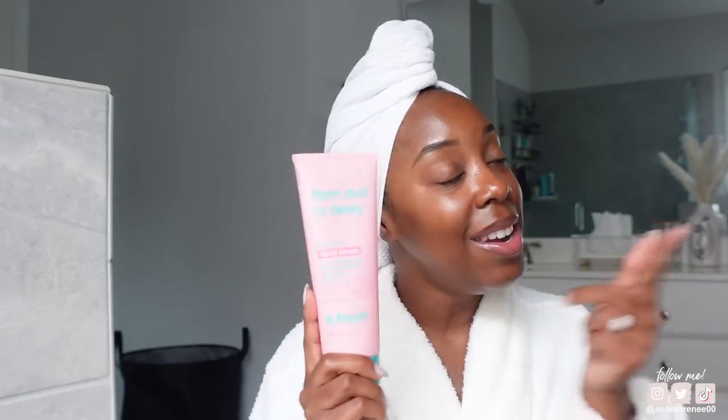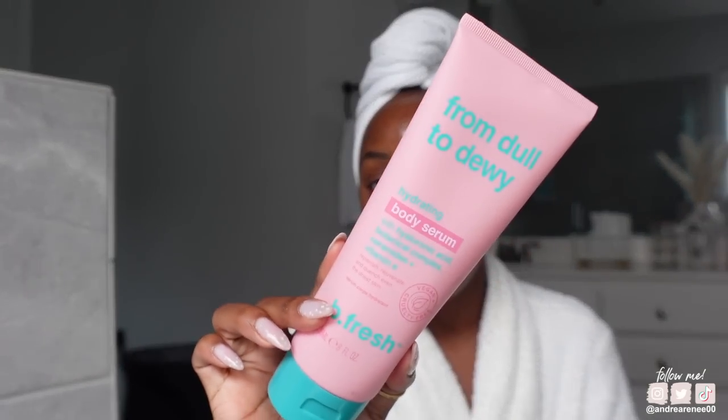And this one, y'all, when I say do not get a TikTok account, don't scroll TikTok, because you will be buying everything. Everything. But this one, I saw it on there. It's the Be Fresh from Dull to Dewy Hydrating Body Serum.